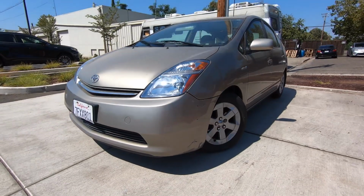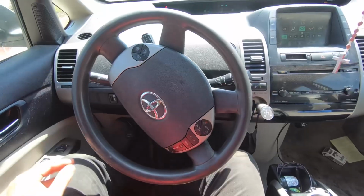My name is Nelson. Today I'm inside this 2008 Toyota Prius. You guys, this Prius.